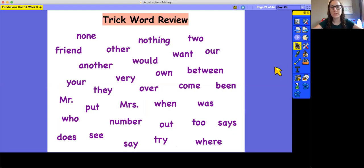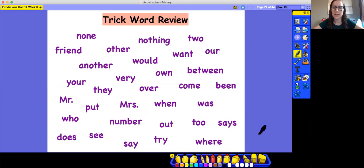Today for our trick word review, we're going to play a trick word hunt. So I will tell you to find a word and you find it and spell it off of the screen. So the first word I would like you to find is the word was, like she was outside, was. This is was, W-A-S, was. Now I would like you to find the word want, like I want some ice cream today, want. This is want, W-A-N-T, want.